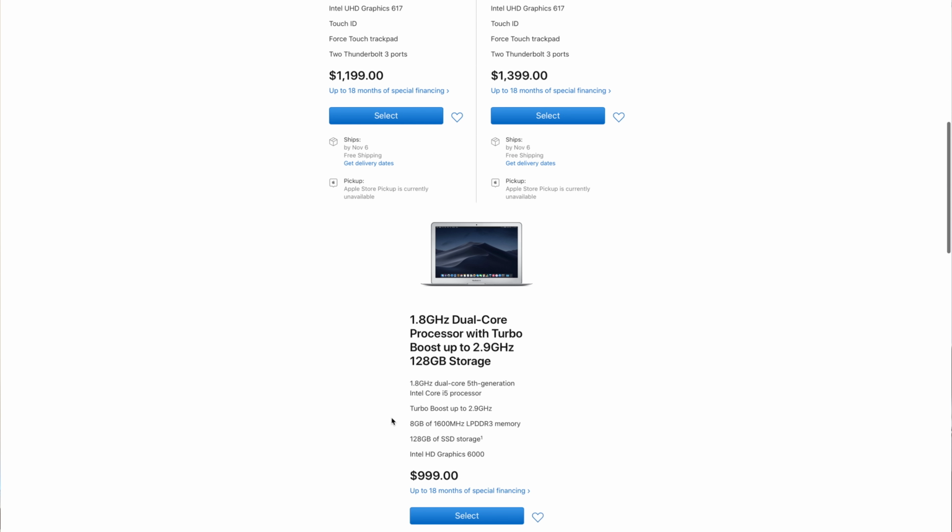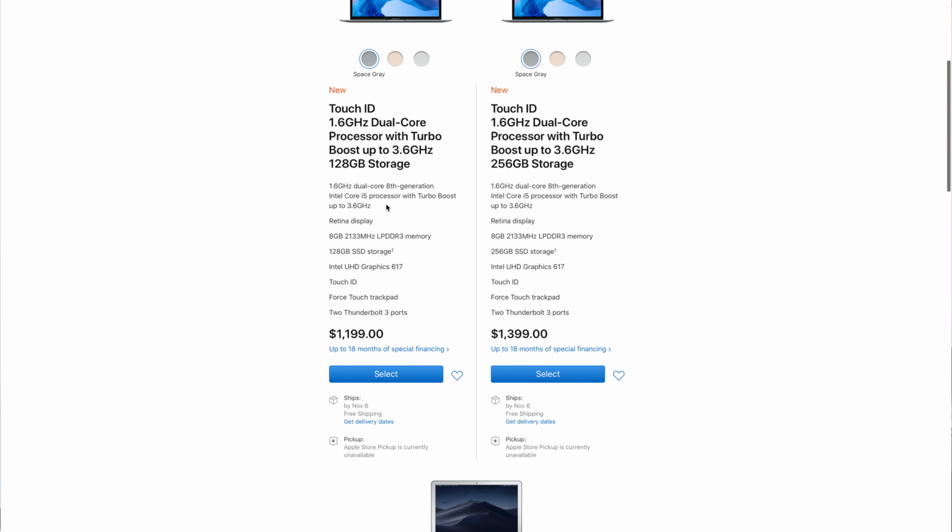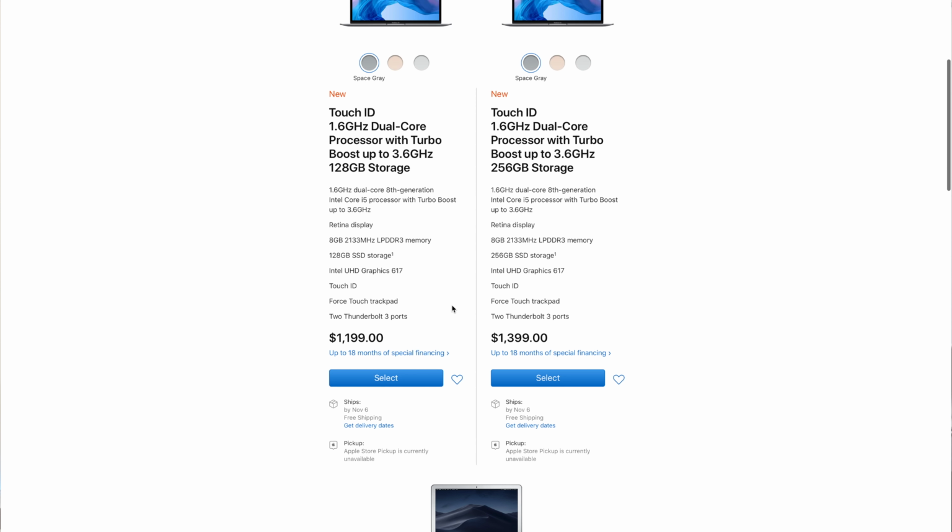Now, one thing to note is that old MacBook Air is still on here with the exact same price. This is not something that I really like. This is basically a 2015 laptop, and it had no updates, so they really should have dropped the price on this and then slotted this price in above it.